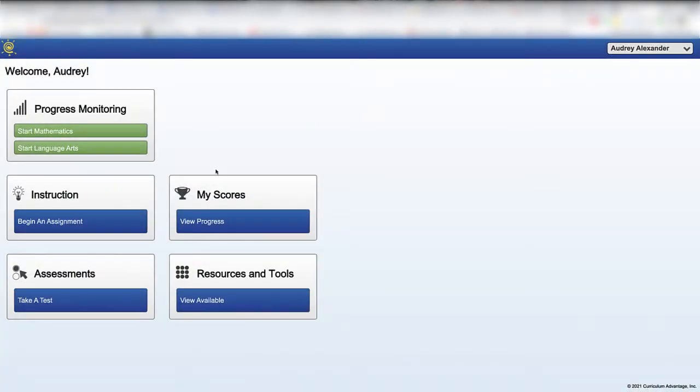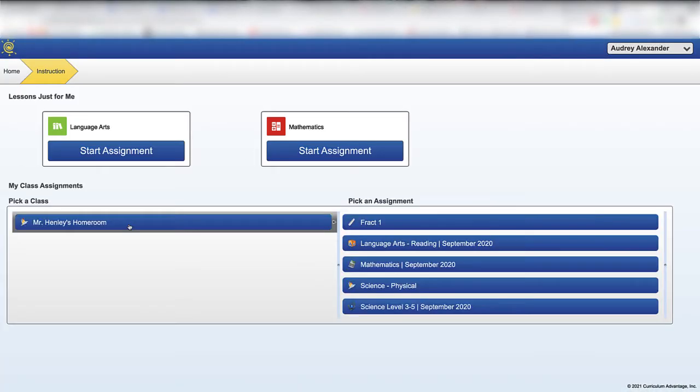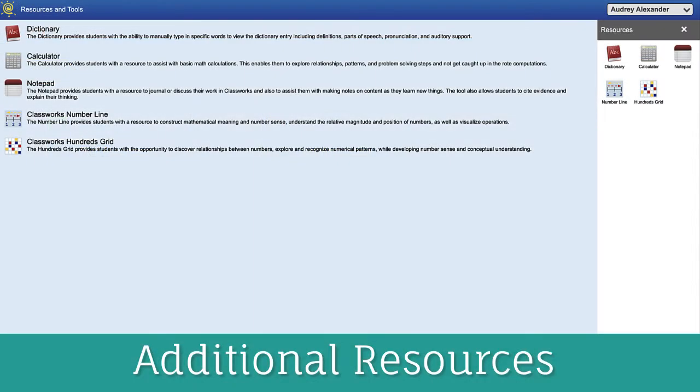To get started, your child will select the blue button in the instruction box to begin working on the games and activities. You can explore the additional resources with your students if you'd like as well. There's a dictionary, calculator, and a bunch of other great tools to support their learning. And of course, you'll want to check their progress.